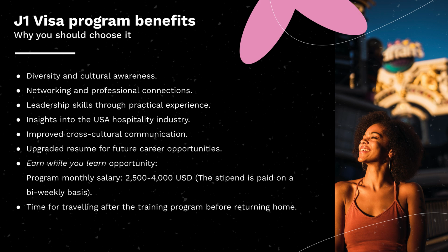As well, you will gain leadership skills through practical experience. You will learn a lot from the US hospitality, which definitely sets a bar compared to the other ones worldwide. And something that we can't miss to mention is the fact that you will have the earn while you learn format. This is because, as we mentioned in the beginning, the opportunities in the United States are paid. And if it's not clear enough, very well paid.